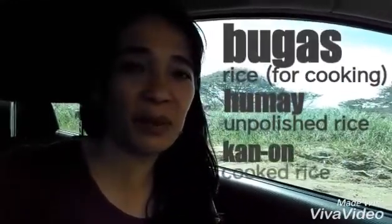Rice in Ilonggo is bugas. Bugas. It's a staple food for Filipinos. When they remove the rice hulls from the rice, the byproduct is the rice hull, and they have a lot of that. It's a waste product, but it can be used in organic farming. So we will place that in our little garden.